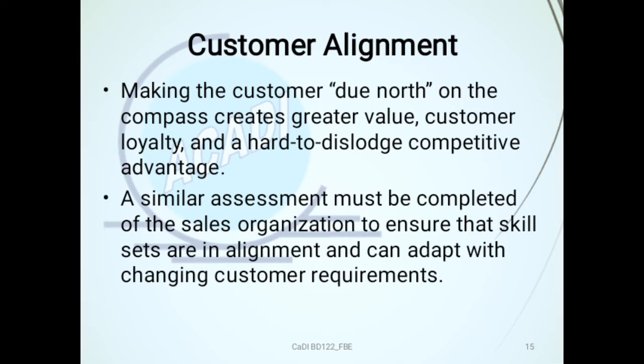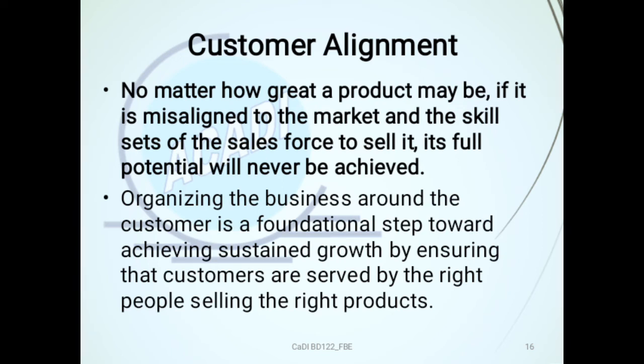A simple assessment must be done of the sales organization to ensure that skill sets are in alignment and can adapt with changing customer requirements. No matter how great a product may be, if it is misaligned to the market and the skill set of the sales force to sell it, its full potential will never be achieved.